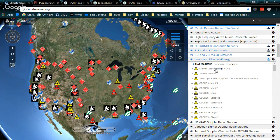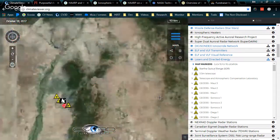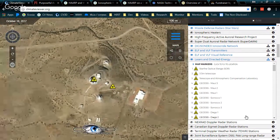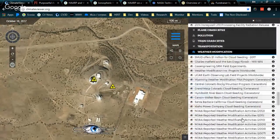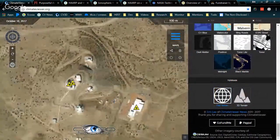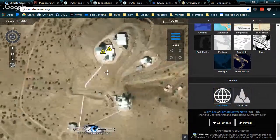Lasers and directed energy. These are the most fascinating to me personally. Like the Starfire Optical Range. I need to get off of the darn tree. I got to turn the tree. Anyway, this is the Starfire Optical Range, and this is a cool facility.